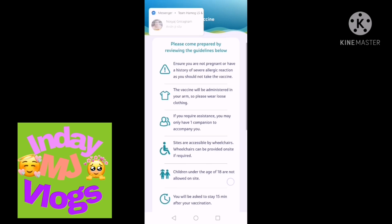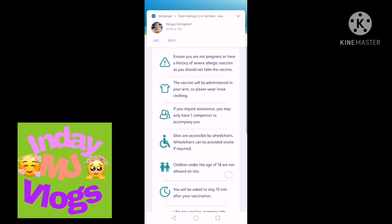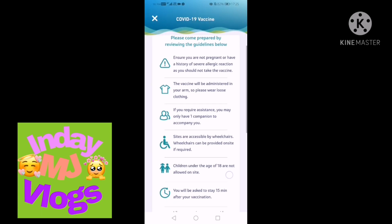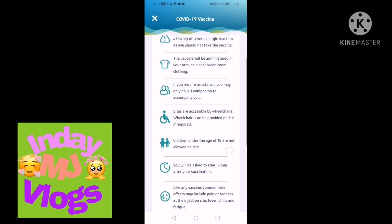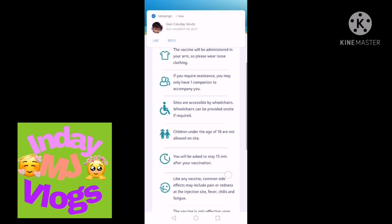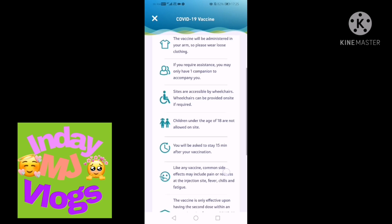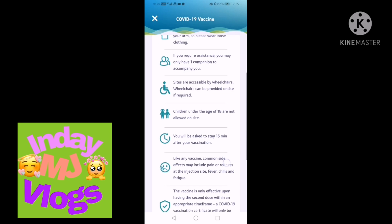Please come prepared by reviewing the guidelines. May mga guidelines lang tayong dapat sundin. Ensure you are not pregnant or have a history of severe allergic reaction, as you should not take the vaccine. The vaccine will be administered in your arm, so please wear loose clothing. And then if you require assistance, you may only have one companion to accompany you.